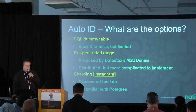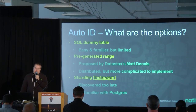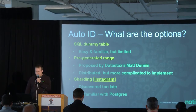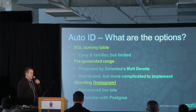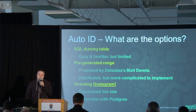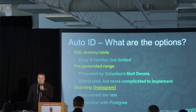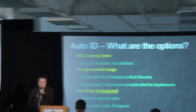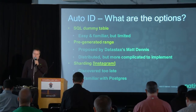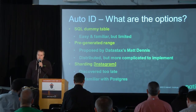So we decided against that. We worked with DataStax a lot on this project, and specifically Matt Dennis proposed a solution where we'd pre-generate a range of keys and assign them to various nodes inside the cluster. That makes it distributed, right? Cassandra could hold those keys. But it was a little more complicated to implement, and there was no guaranteed ordering when you did that.